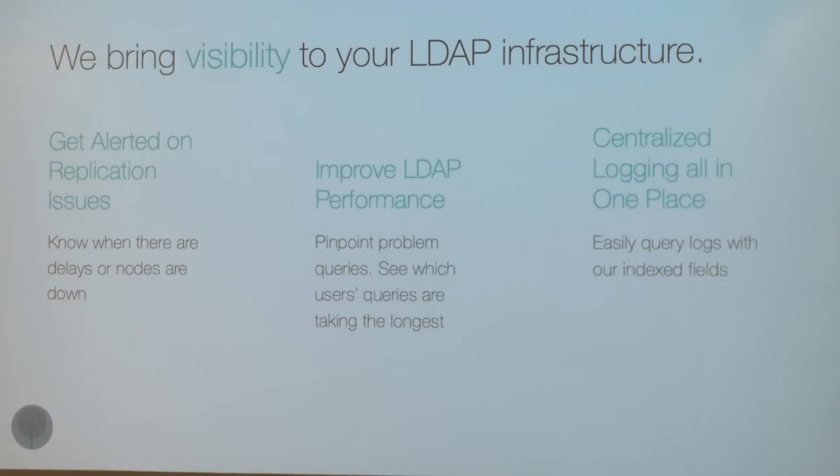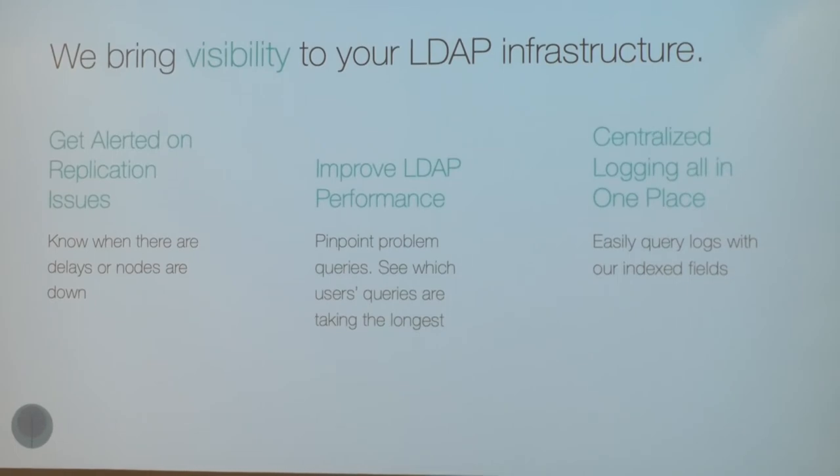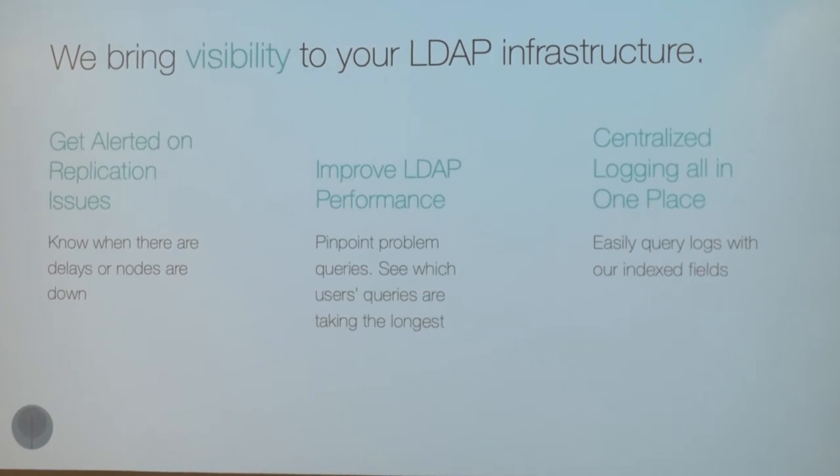So the main thing that we want to bring to your LDAP infrastructure is visibility. Obviously, you can't just read log files and see what's going on. So by graphing this data, now we can use it, we can correlate it with other events. And if you get a call from a customer and they're wondering about response times, you'll be able to see at a high level what's going on and then hopefully drill down.